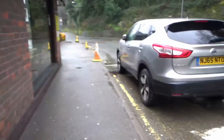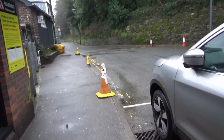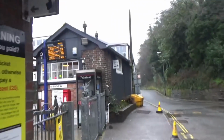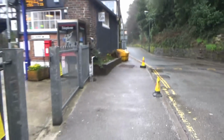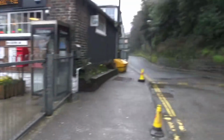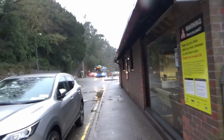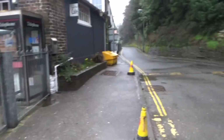Yeah. So, yes. And this is the general outside of Bodmin Parkway, and that little advert for the Signal Box Cafe there. And this is the main entrance through just a little gate here. Very easy to get to. Step-free access is quite easy. And there's the bus. There you go, from the bus. Happy now, Max? Bus spotter.